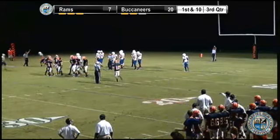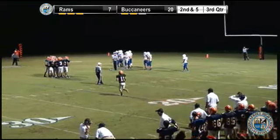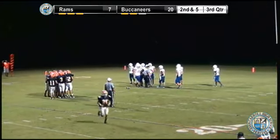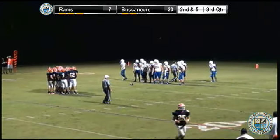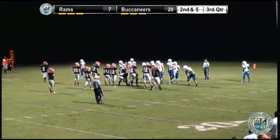Handoff to James Walker. He picks up 5 yards on the play. Tackle made by Chris Helen and number 56, Carson Masali. Second down and 5.